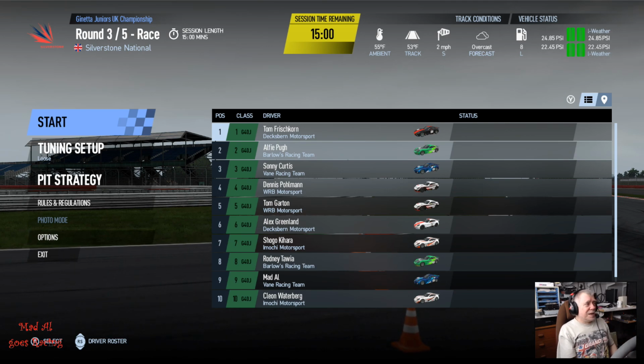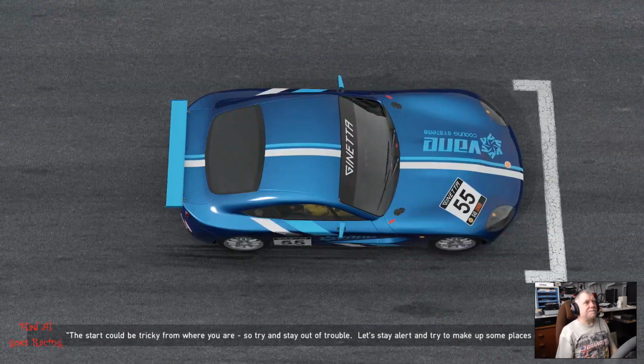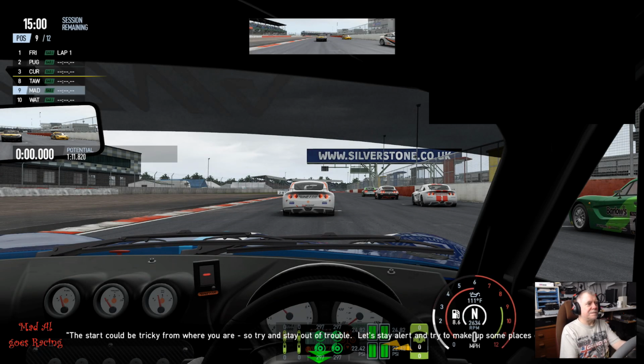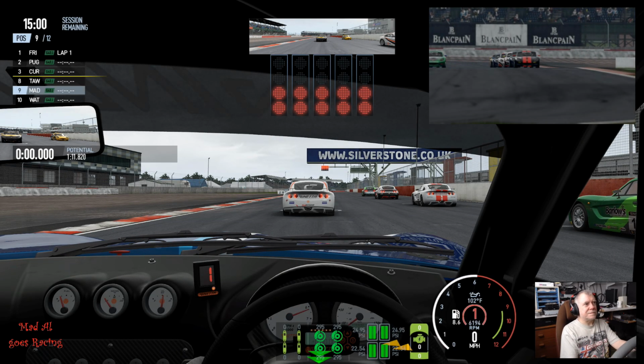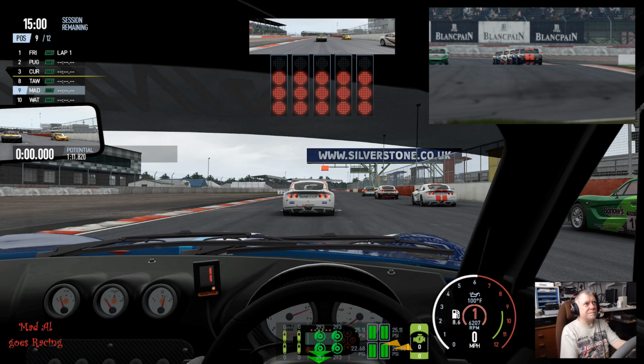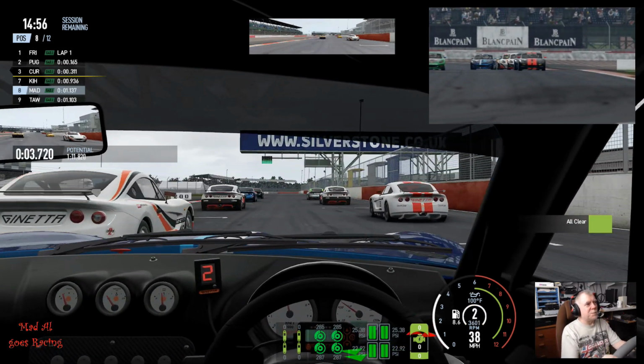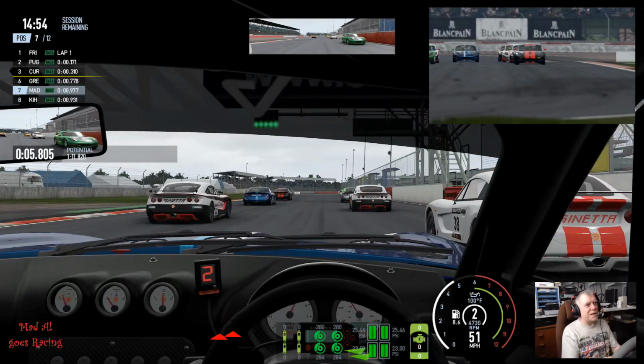And 15 minutes of frantic fun coming up. The start could be tricky from where you are, so try and stay out of trouble. Let's stay alert, try and make up some places off the grid. Bury the throttle, and away we go.